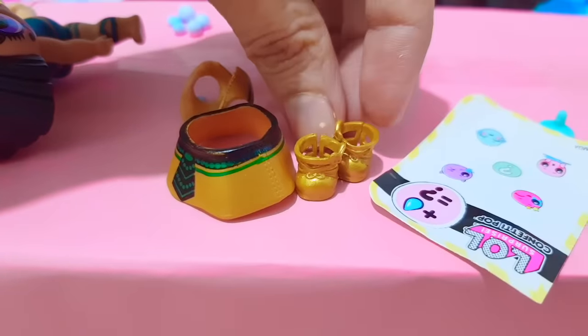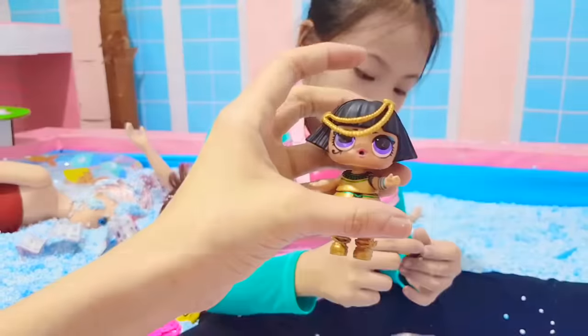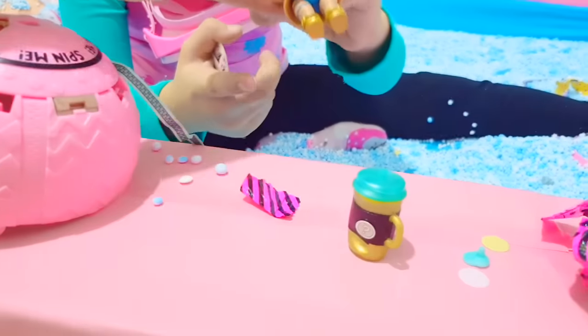Okay, let's put it together. I think there's more. Here's the little shoes. There's still more to get her things. Okay, what else is in there? Here's the little bottle. Can we get some water and try if she pees?